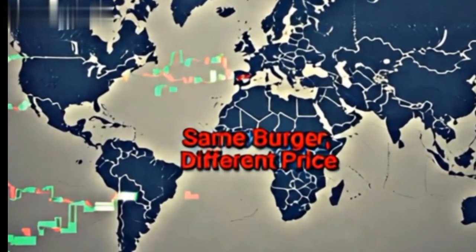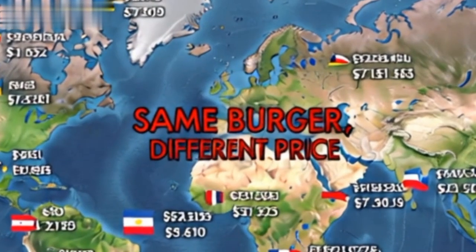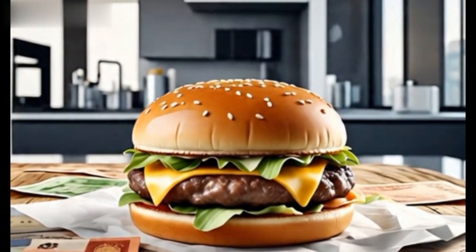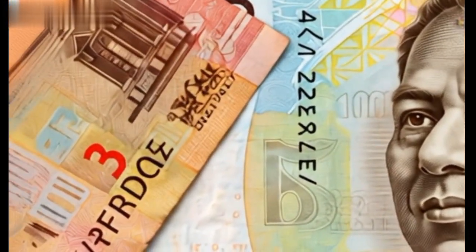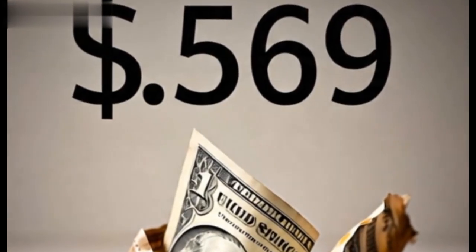Here's the idea. The Big Mac is almost the same everywhere. Same ingredients, same portion, same packaging. So in theory, it should cost the same no matter where you buy it, right? But it doesn't. Prices vary drastically depending on the country. And when you convert those prices to US dollars, they expose something surprising. Whether that country's currency is overvalued or undervalued.